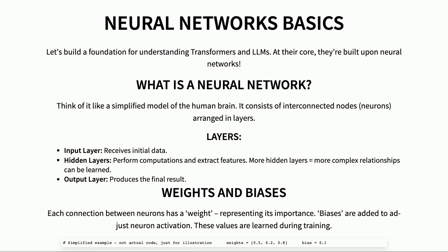Okay, let's start with the basics: neural networks. Imagine your brain, but super simplified. Neural networks are made of interconnected nodes called neurons arranged in layers. The first layer takes in the initial data like an image or a sentence. Then there are hidden layers where the magic happens, extracting all sorts of useful features. Finally, the output layer gives you the answer. Each connection between these neurons has a weight that tells it how important it is, and there's also a bias. The network learns by adjusting those weights and biases to get better at what it's doing, minimizing errors and improving accuracy.